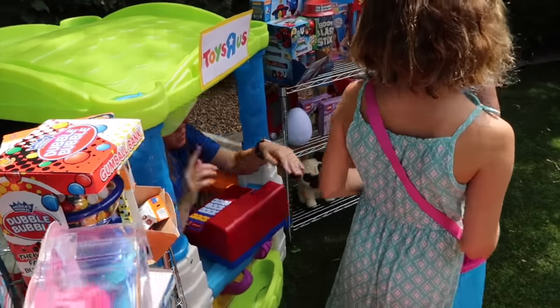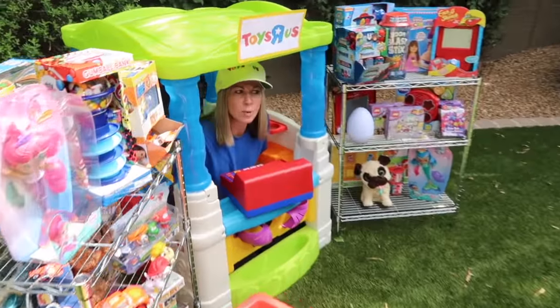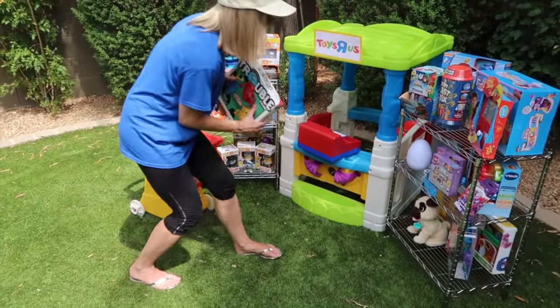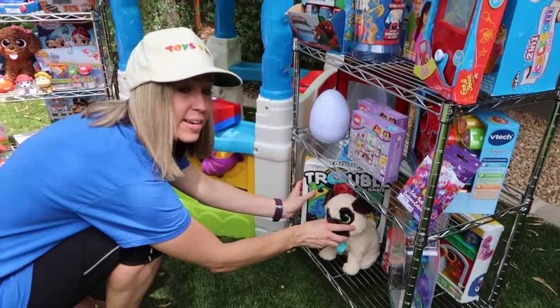You can take those Color Wonder books and just go on. Bye, girls. Bye. Hope I don't see you again. And I'll just restock this on my shelf for some poor unsuspecting customer at my fake Toys R Us.